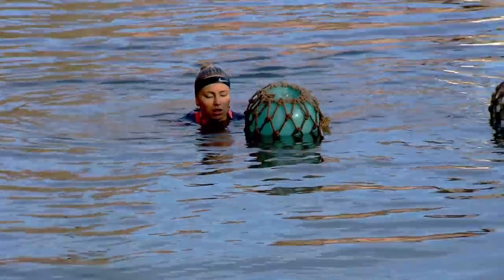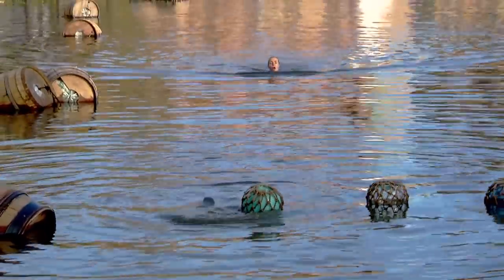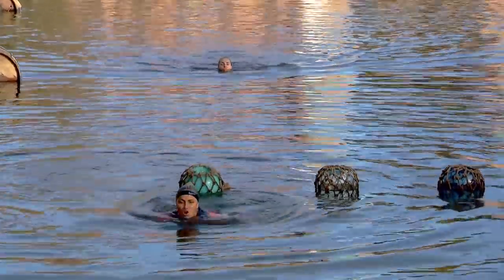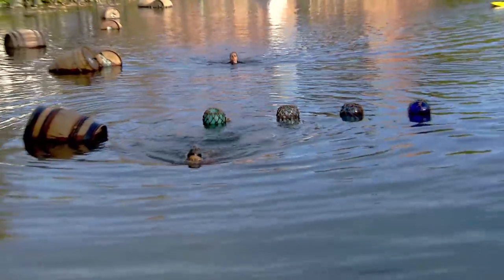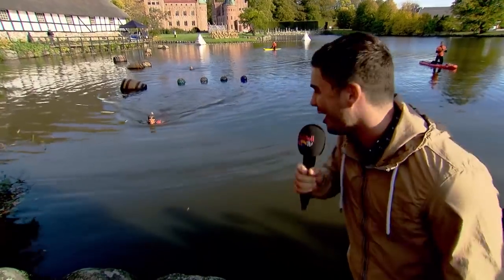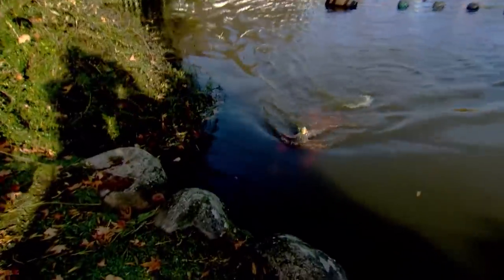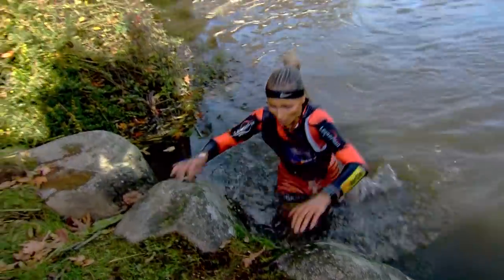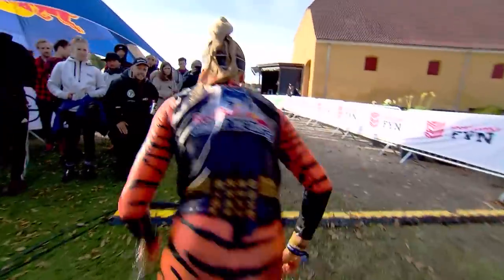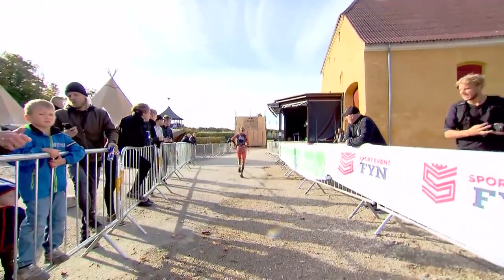So this is how crazy OCR really is, because Ida is right hot on her heels as Julia's still searching for that key. It looks like she's got it. The crowd are getting excited as she comes up, taking that look back right there, making sure she still had the distance, which she does. Coming up, exiting the water. Julia is so close, but it's never over till it's over. She throws the key, going on to one of our last obstacles.